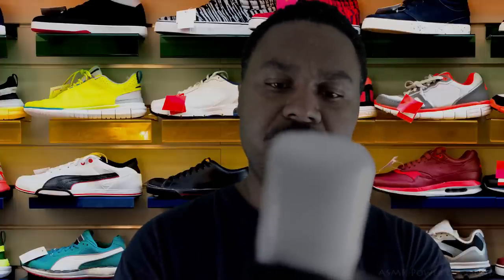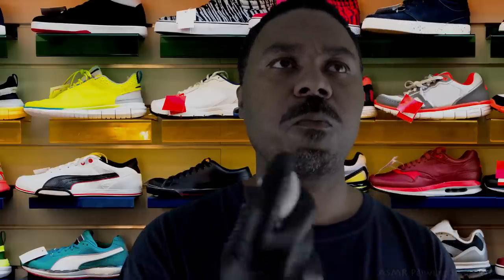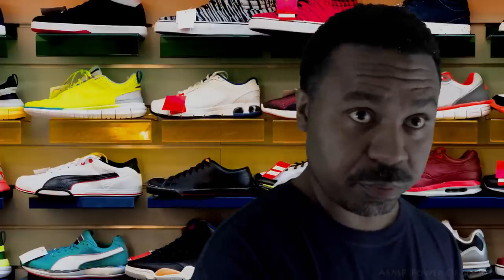This is it. That's that shoe polish. Let shoes look newer and last longer. Yeah, this will work. Shake it up. Yeah, that should do it. Somebody's coming.